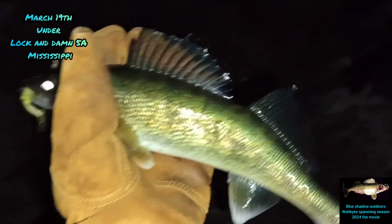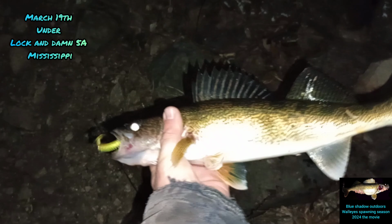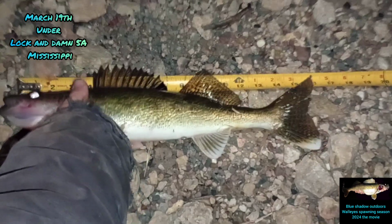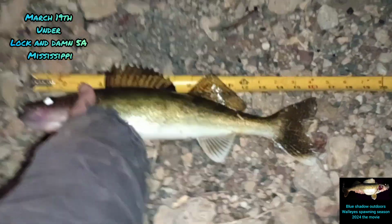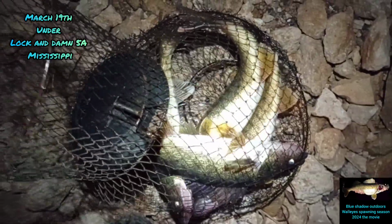The moment I get right back to fishing, there's another fish. They're really starting to bite right around midnight. Look at that, another fish. And there we are, maxed out after 11:30. Another nice, beautiful male. There we go. 16 inches. And there we go, we're maxed.